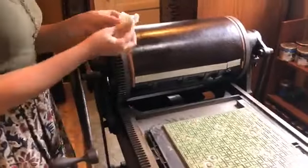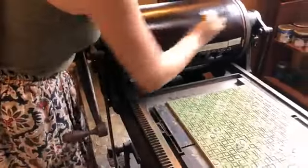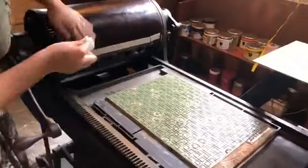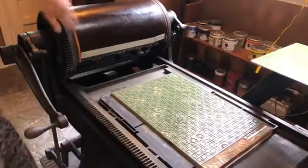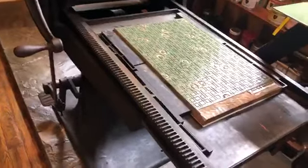And you don't want this to be wet because you gotta put paper right on it. So as soon as you get the mineral spirits on there, you wanna wipe them off. Make sure it's all nice and dry. And then grab my roller.